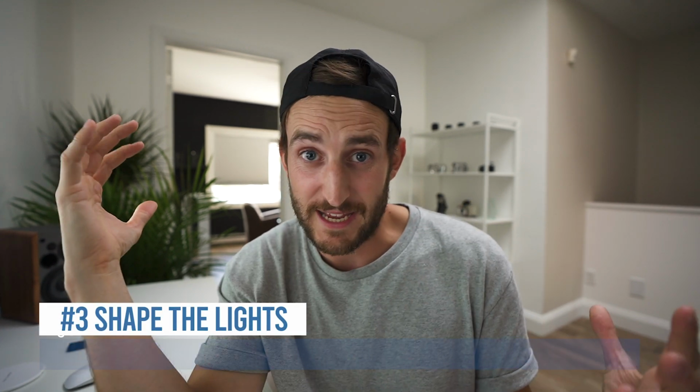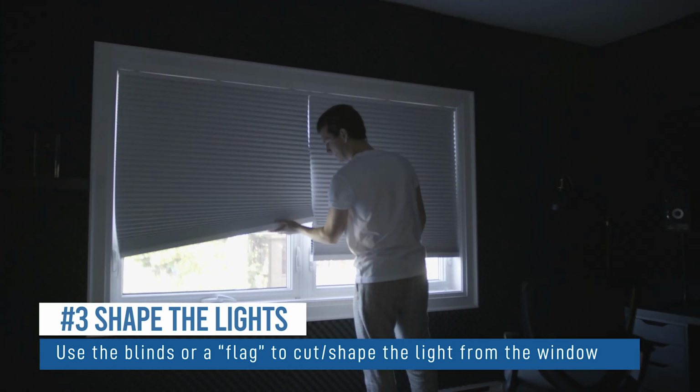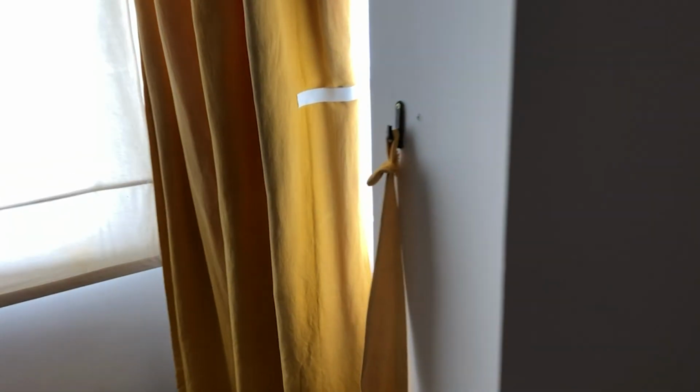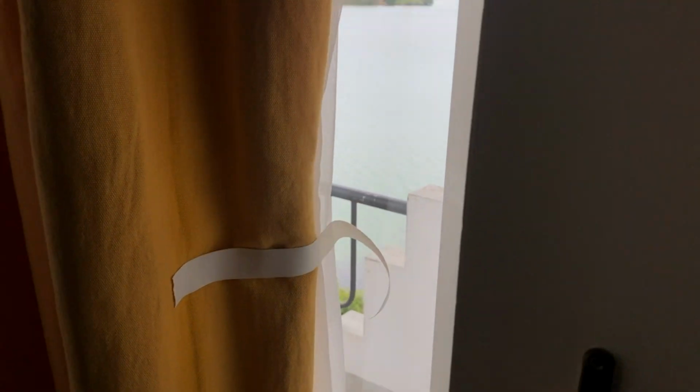My number 3 tip is shape the light. Play with the light, have some fun with it, move the screens up and down, try some different things. You can see this interview that we just did for our Sri Lanka film. I actually just taped a little sliver of the light coming through the window, and it was the perfect amount for my subject's face. So play with the light, try different sides of the blinds, bring diffusion out, put it on the window, hang a shower curtain.